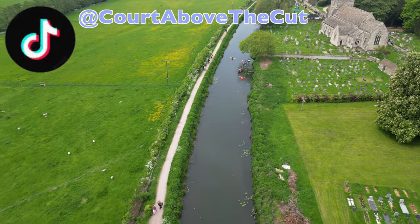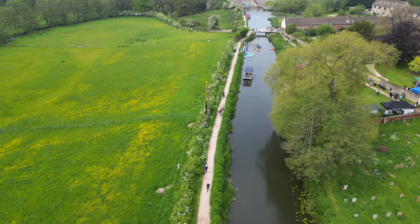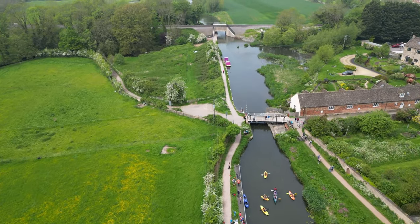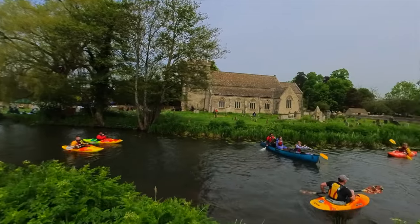It's great to see the canal being so well used. There you go, you've got some paddle boards just up ahead, just towards the bridge there. It's all in a fantastic setting. You've got Nutshell Bridge and house just at the top there, St. Cyr's Church here, and the Ocean down there. Three of the probably more iconic sites on this canal.